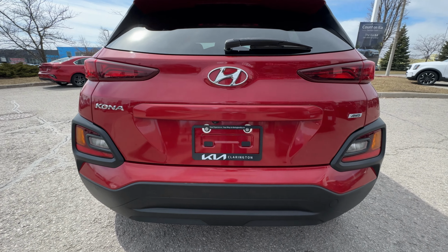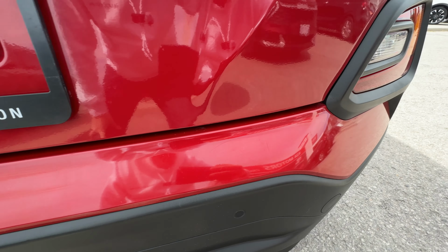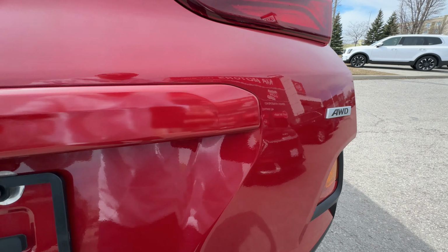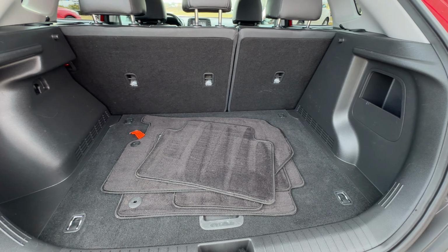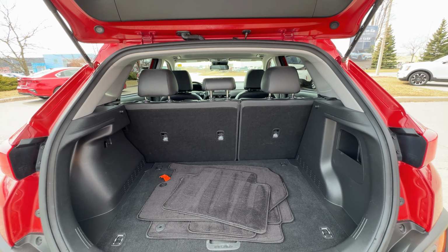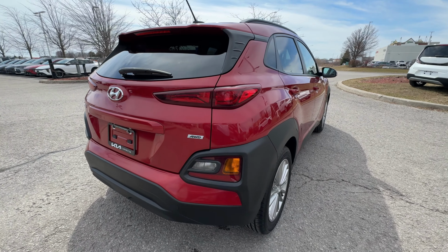Now, back tailgate looks in great shape. I always like to check the rear bumper as well, just to make sure it doesn't look like a grizzly bear's trying to claw its way in there from things being dragged in and out. And you can see the all-wheel drive badge. In the trunk, lots of room back here. You can fit a full-size suitcase back here without any problem. And then, of course, if you want to fold down those rear seats, you can do that too, to extend that luggage capacity, maybe go to Costco or IKEA, get yourself a bookshelf, whatever.